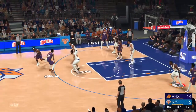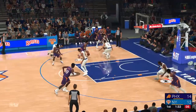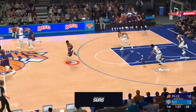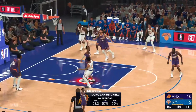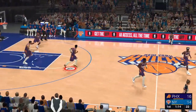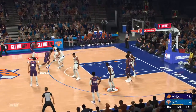Kuminga kicks to Mitchell. Looney passes to Mitchell. And then Mitchell with the dunk. This is a move that Donovan Mitchell has made over and over again. Off the bounce, so tough. Here's Murray on the money from 12 feet away. Murray's got his second bucket of the night. And that's just a great individual play right through the teeth of the defense.